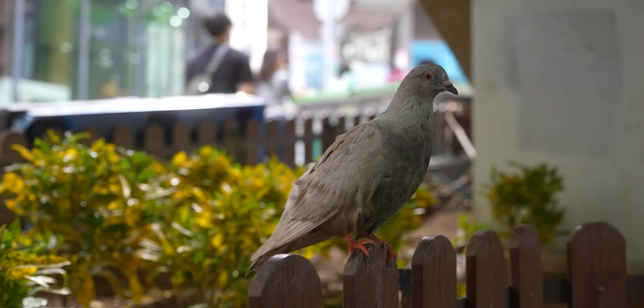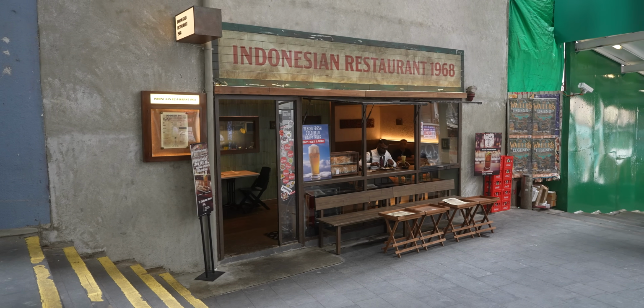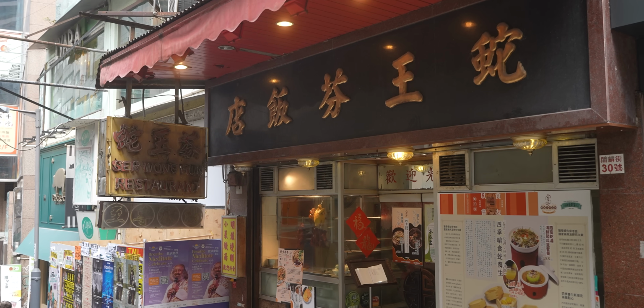And walking around this area, so many of the restaurants look like they're amazing and they've been here for over 50 years. I wish we had more time here to eat and explore.